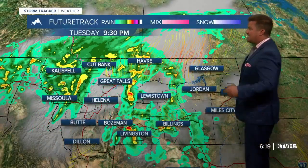Unfortunately, California is not going to see much rain, so those fires will continue, but even cooler temperatures and higher humidity into the Cascades of Washington and Oregon, slowing those fires here. And again, this storm is really going to clean up the air here across a lot of the state as we go through the next several days.